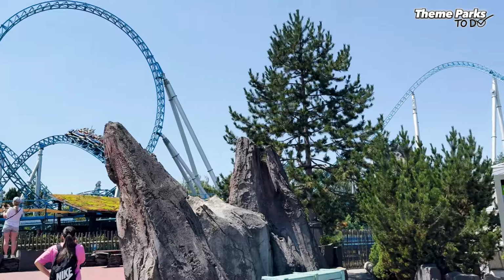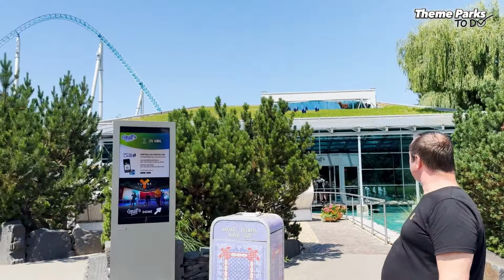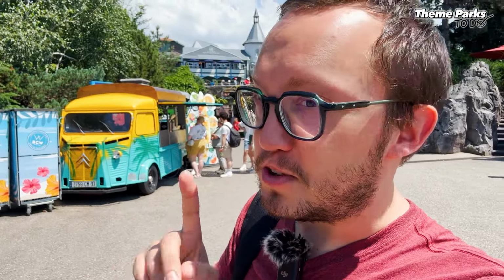All right, let's do another ride here on Blue Fire now. I already did it multiple times, of course, so I can safely say I really love this coaster. It's a really good one. But let's see how it compares now since I did Voltron. Let's go.